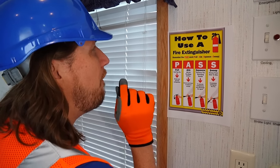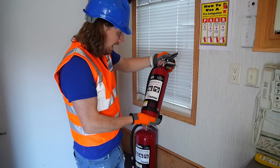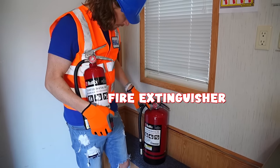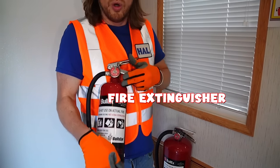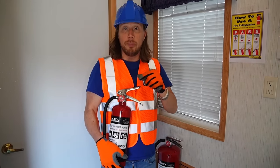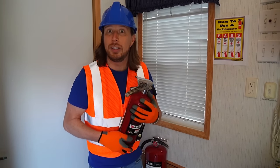How to use a fire extinguisher. Oh, my friends, look. They even have fire extinguishers in here. Oh, well, they have different sizes. They have the big ones. They've got small ones. Well, you know, it's really important to have a fire extinguisher in your home. Most important, you know how to use one. Oh, and it's really, really simple.